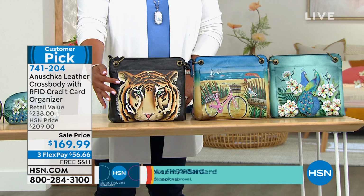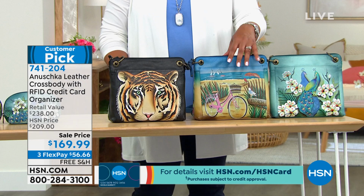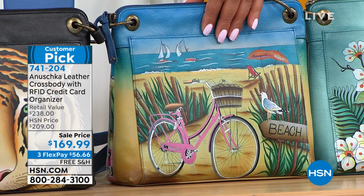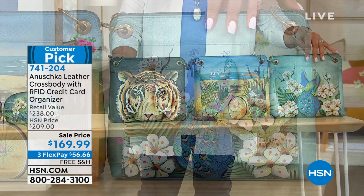Bengal tigers are so incredibly beautiful, and you find them all throughout Asia. We also have the beach theme, which is called Beach Day, with the beautiful bike and the ocean and the sailboats in the backdrop. Look at the beautiful blue serene water. And then we also have it for you in the Peacock at Dawn. I could watch peacocks all day long. So this is a huge customer pick.